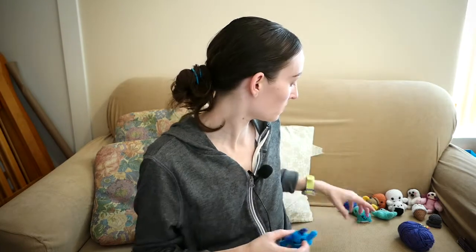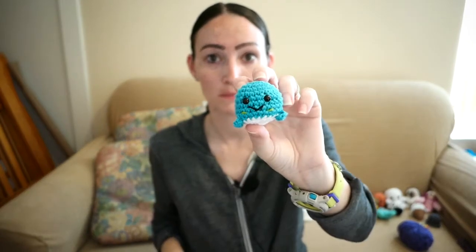But anyways, I'm excited to be making these little monsters for her. She also has a couple other things I'll be showing on another podcast that I am creating for her, as well as she wants a whole bunch of these little whales. She wants like a 4-pack, which is awesome.